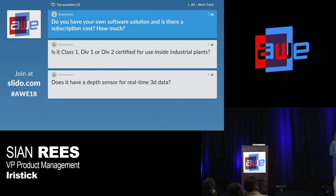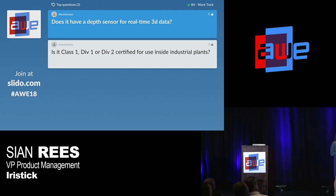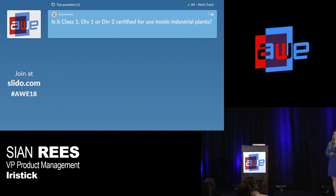Does it have a depth sensor for 3D data? That's something we don't have right now, not in this version. Is it Class 1, Div 1, or Div 2 certified? If you're talking about ATEX, we're looking into ATEX Zone 1. I think in the US they call it intrinsically safe.